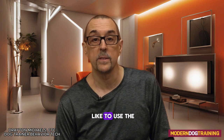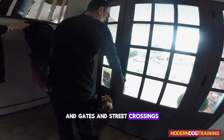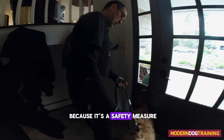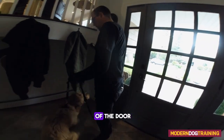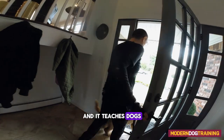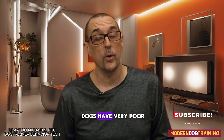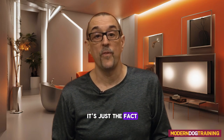The other place I like to use the sit cue is at doors and gates and street crossings. This is really important because it's a safety measure. You never know what's on the other side of the door. There could be a dog, there could be a person, and it teaches dogs impulse control, which is really important because a lot of dogs have very poor impulse control. It's just the fact of being a dog.